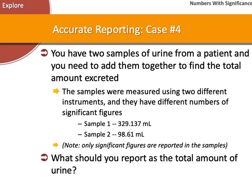So we would combine the terms to get 424.747 milliliters. Now comes the tricky part. We know that we can only have 2 significant figures to the right of the decimal, so should we report 427.74 milliliters, or should we report 427.75 milliliters?